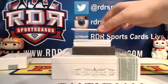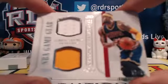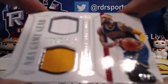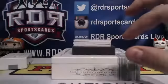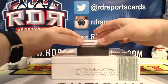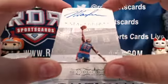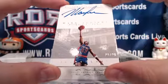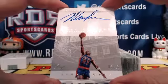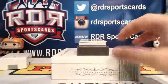Next one is LeBron James. LeBron James for the Cleveland Cavaliers, 97 out of 99. Nice little two-color patch. No focus, but I am moving on as per your request. There we go. All right, let's get into the autos here. Mark Aguirre for the Detroit Pistons, 5 out of 25. Mark Aguirre. All right.